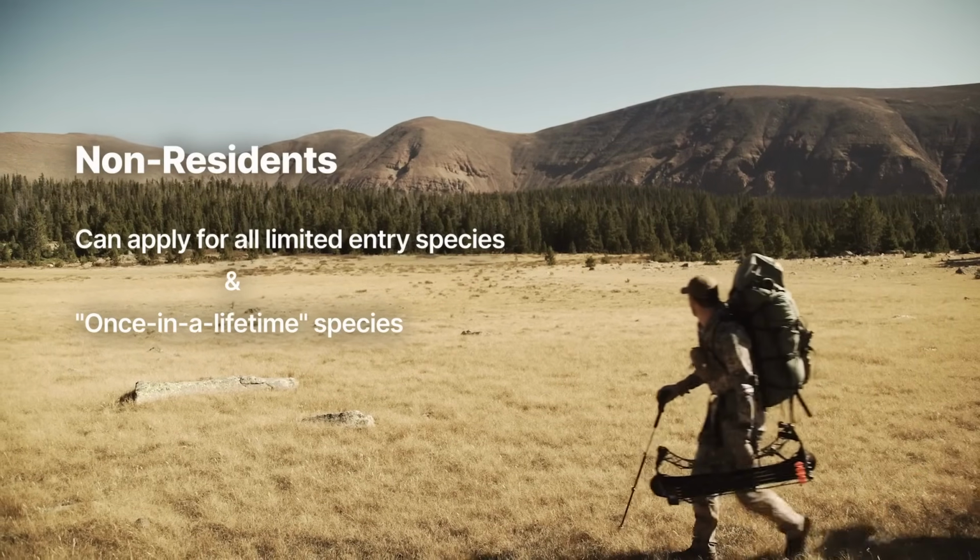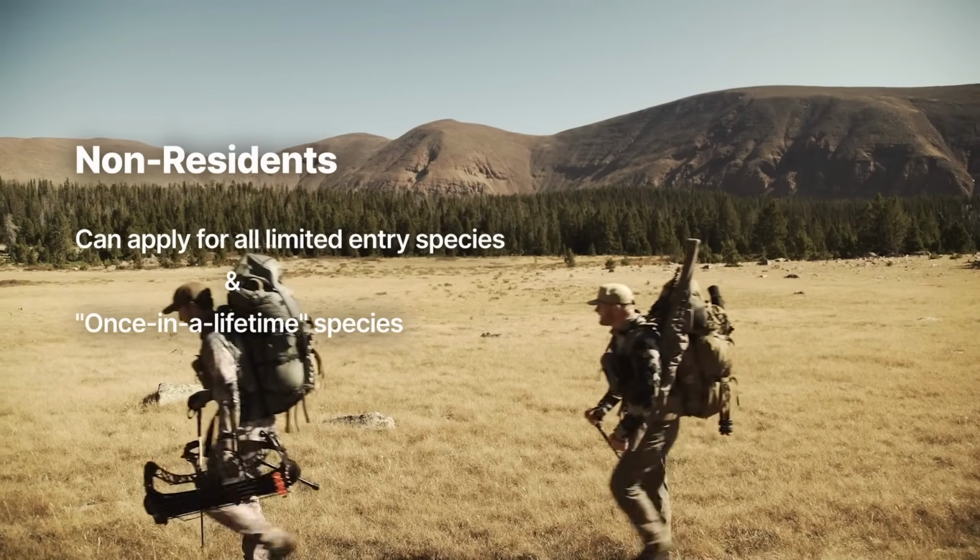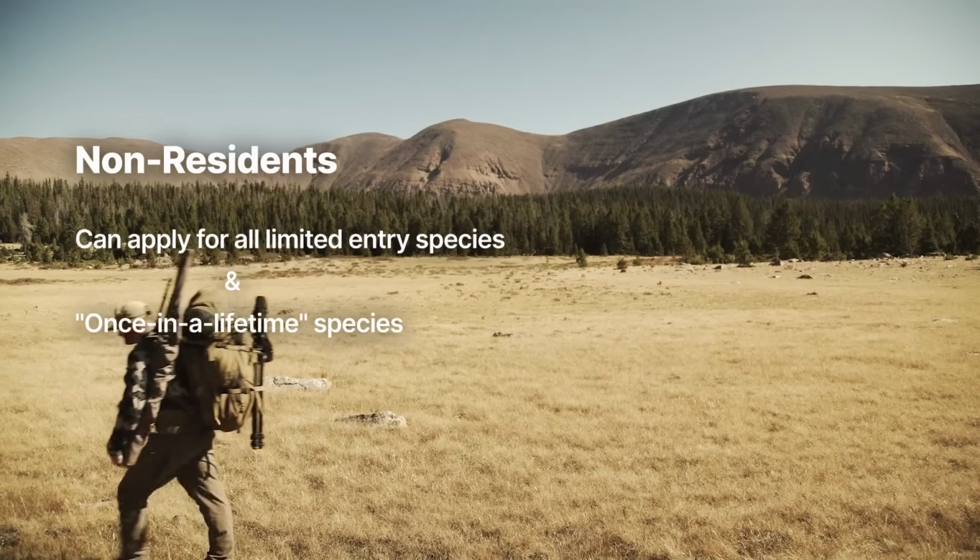Now, non-residents, the state of Utah allows you to apply for any and all species that you're interested in. So you can apply for all limited entry species: limited entry elk, limited entry antelope, limited entry deer. You can apply for all the once in a lifetime species, moose, sheep, goat, bison, and you can also apply for one of the general season deer opportunities, either dedicated hunter or general season deer. So there is a difference, and I would tell you, if you are a non-resident and you buy the hunting license to apply in the state of Utah, you might as well throw your application in for any and all species that you're interested in, because there is a random component to that draw, which I'm going to touch on here in a second. So be aware of that difference between resident and non-resident.